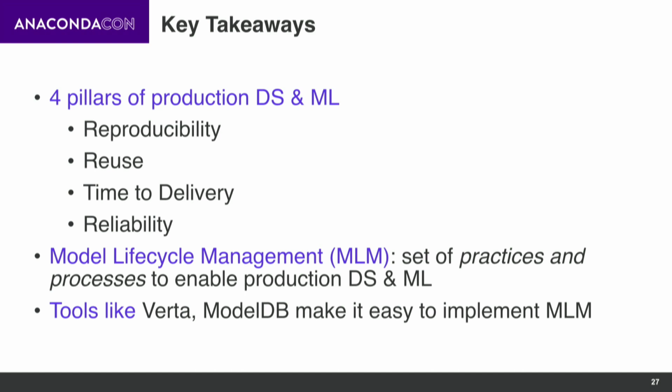OK. To wrap up, here are the key takeaways that I mentioned earlier. We think that as we put more data science and ML into production, we should be thinking about reproducibility, reuse, time to delivery, and reliability. We find that model lifecycle management and the practices that it espouses are the way to do this. And having good tools, whether it's ModelDB, Verta, or something that you guys have built in-house, are the way to implement lifecycle management at scale and reliably.